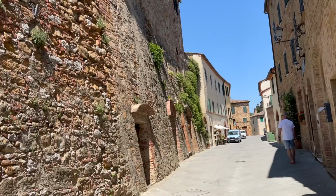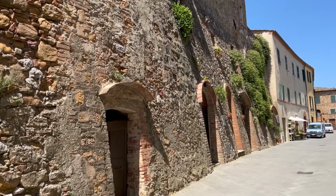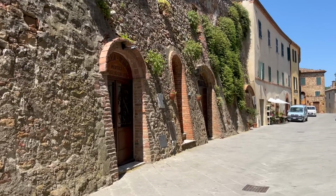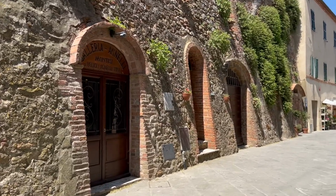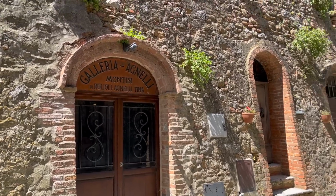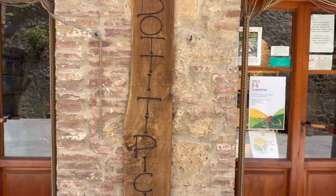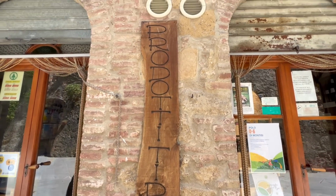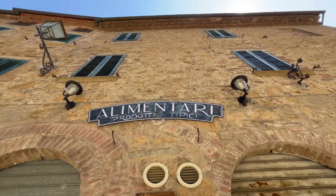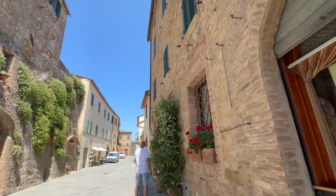I believe one person does have an entrance down here, but they must have a lot of stairs they go up. Must be one of these ones along here. Galleria. Oh yes, there's the gallery. Agnelli. And this is the alimentari. Sorry, I'll just zoom out again. That was the sign you were seeing as I was filming. And it's closed, of course.